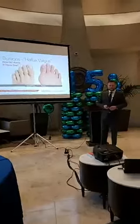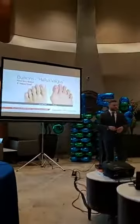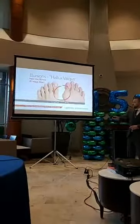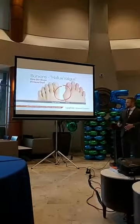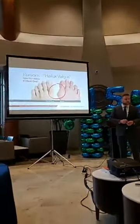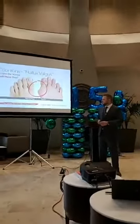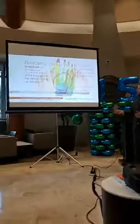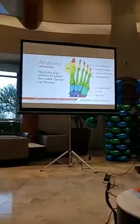So what's a bunion? Most people will look at their foot and say, I have this bony growth behind my big toe, and you can see this circles that area. We call it hallux valgus, that's just a medical term, but that is not a bony growth, there's actually much more to that. The bunion deformity itself does not originate from this location, it originates from the middle of your foot.